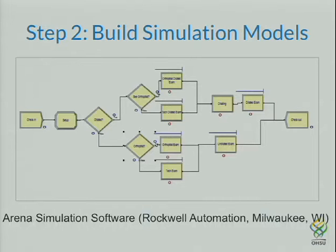And as you can see here, we use Arena simulation software by Rockwell Automation to do discrete event simulation because that's sort of the leading software tool for DES. But the other parts of the simulation are, it's sort of like a flow chart. So there's decision points. So for example, we'd have the diamonds there for decisions like, was the patient dilated? If the patient's dilated, it goes down this path. If they're not, it goes down this path. So it's sort of like just a giant flow chart, and you just go through.